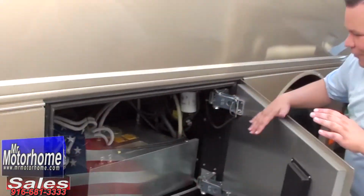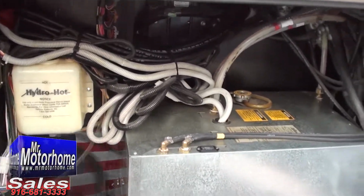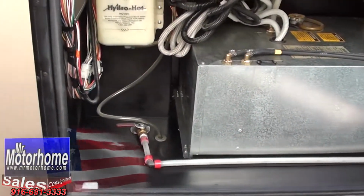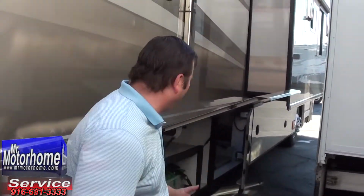Look at this, your Hydro Hot system. You're not going to have to worry that your husband takes a 25-minute shower because he's just in there going, la la la, singing show tunes instead. Okay, that's my favorite thing to do. You'll be able to have hot water as soon as you get in. Kick his butt out of there and say, hey, it's my turn to sing show tunes.